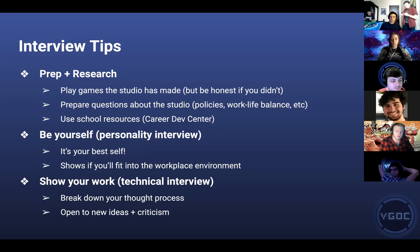So I imagine this is done for a number of different positions. Anyway, the take-home test basically has already shown that you have some level of technical skill, that you're able to solve the problem. So the technical interview is really just making sure you didn't just Google all your solutions. It's trying to figure out how you solve problems as a person.